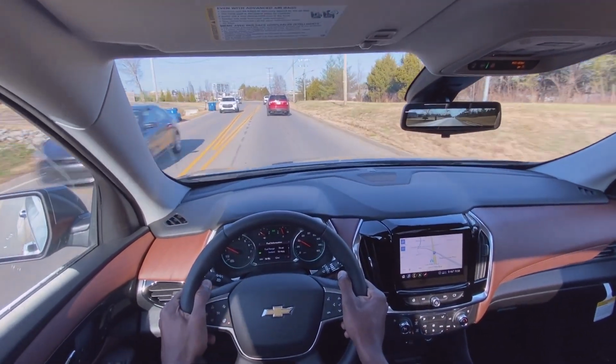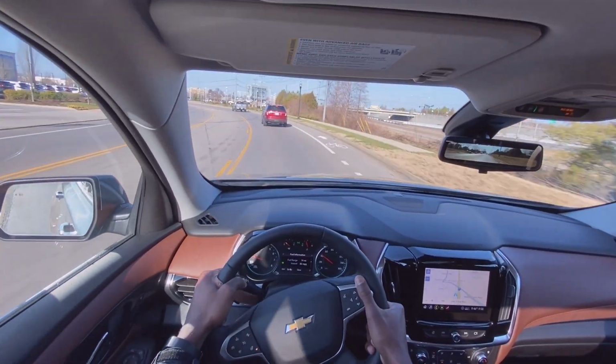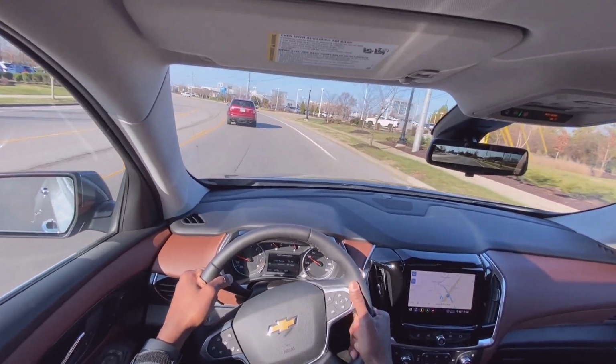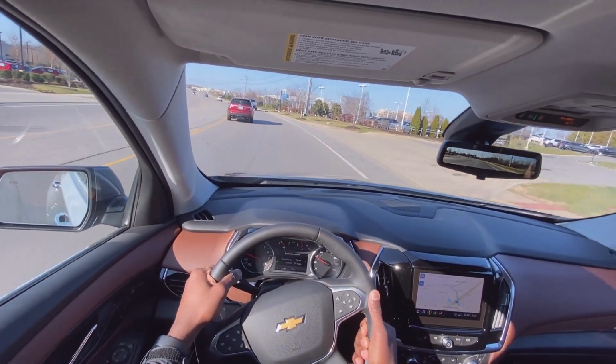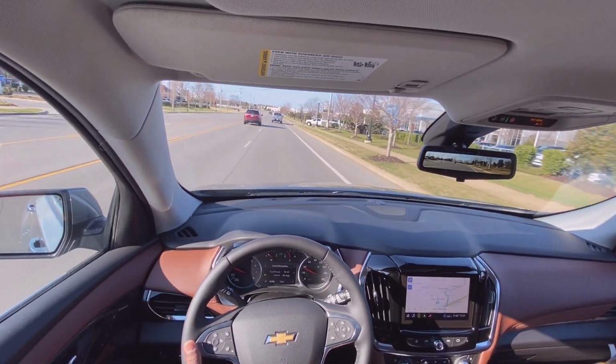So yeah, this overall driving experience has been pretty good. And the steering wheel still feels great in my hand. And that's gonna bring us to an end of my review of the 2021 Chevrolet Traverse High Country.